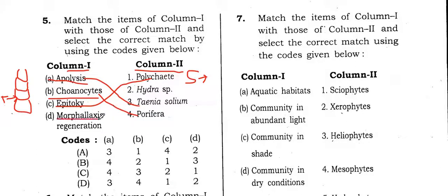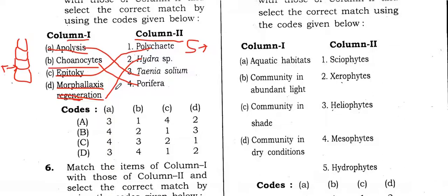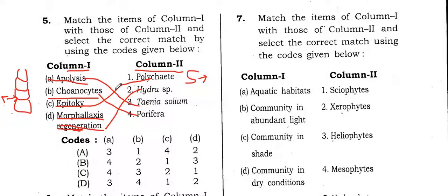Morphallaxis, regeneration. When you see the term regeneration, it always relates to Hydra. Regeneration of a specific tissue in organisms due to loss or death of existing tissue.